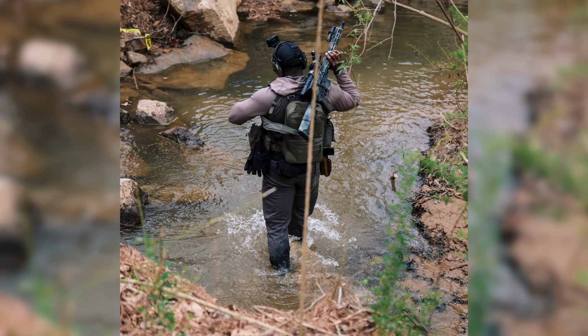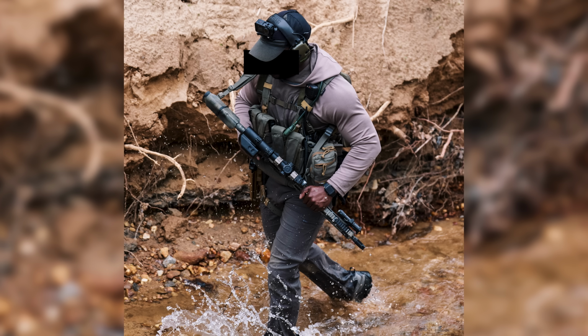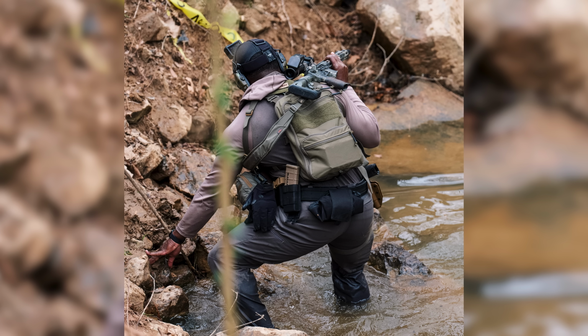I tend to wear these pants when I go to the range, when I'm hiking, and when I'm working. And through all of this, they've held up. Now, I don't want to sell these as a heavy duty pant. These are more of a summer pant because of how thin they are. But I've worn these pants during a run and gun competition, and the quick drying features really saved me. Because nothing is worse than running with soaking wet pants through dirt and grime.